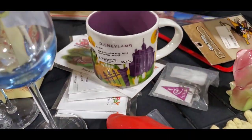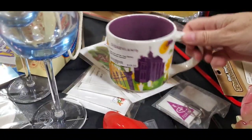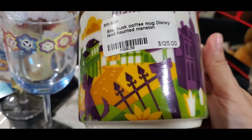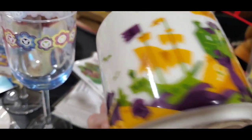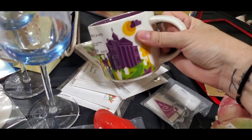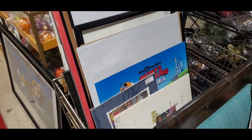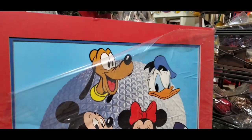Man, I tell you what, they want $125 for this cup. And I know that some Starbucks cups really tend to go for a lot more. This is Disneyland Haunted Mansion. That's pretty cool. This must be worth some money, huh? If they're asking $125 for it. Wow, that's really nice. So in this bin of art, I don't see a price point in this, but I just think it's so cool.